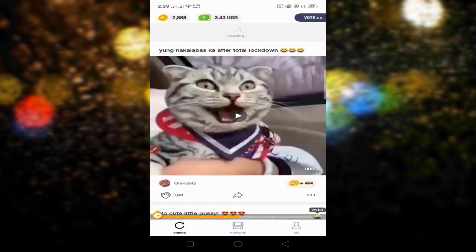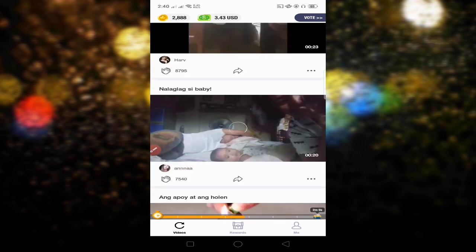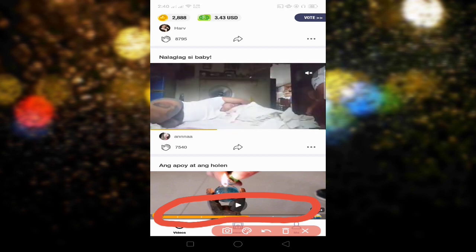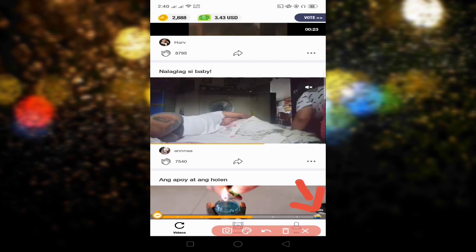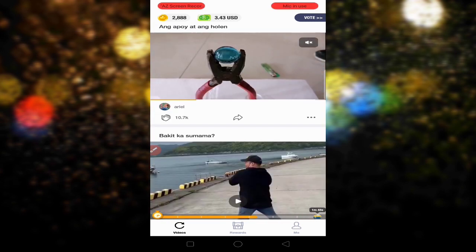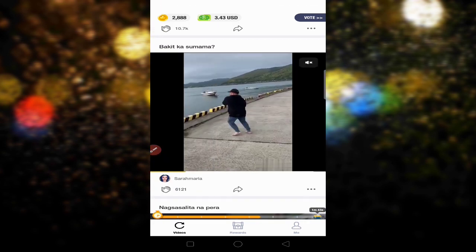So this is where you earn chests, reward chests. You need to keep on watching the videos available, and then the load bar for the rewards chest will keep on moving until you reach the chest here. So I'll just show you. I'll keep on watching the videos and then let's wait for the chest to finish loading.